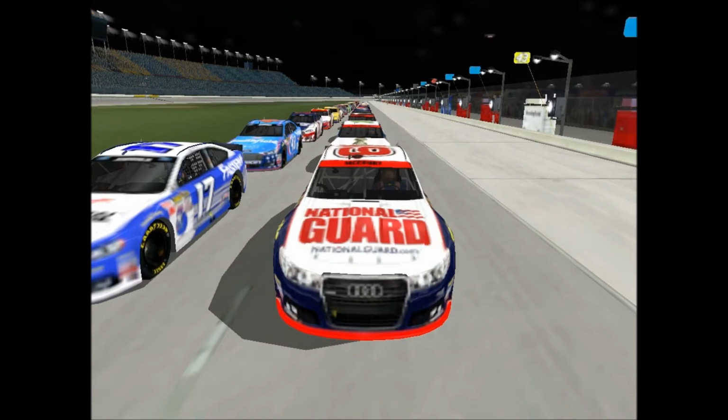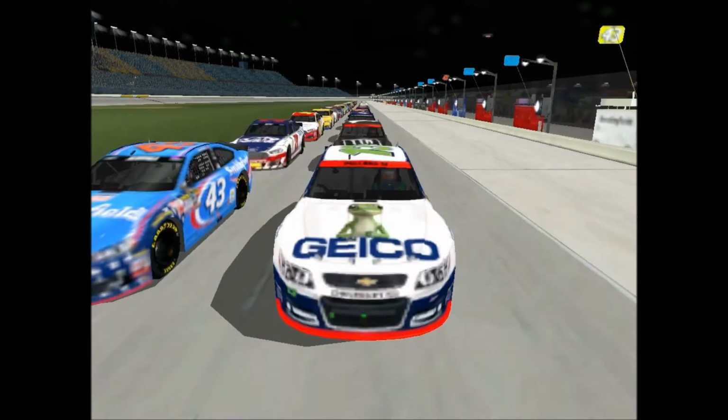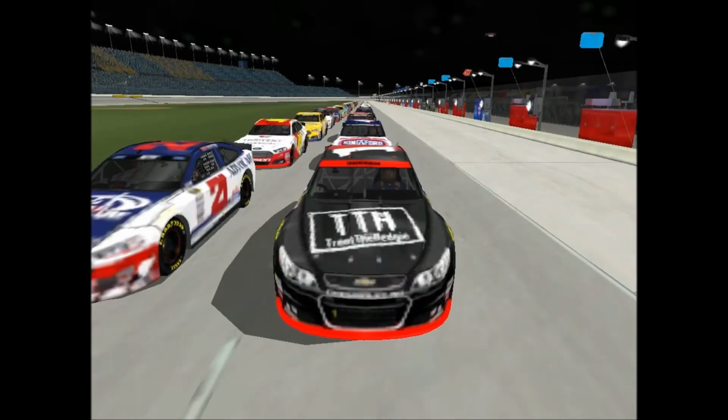First up, he is top of the boards with 3 wins this season. Well, technically he's tied for the top of the board with another person. We have Anthony McCurry in the number 61 National Guard Audi. And then we have Stephen Pollard III, who had a win earlier this season, and it's what got him into the chase. Then you got Trent Dunham, whose win at the first Pocono race got him into the chase as well.